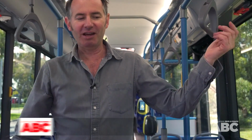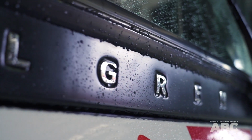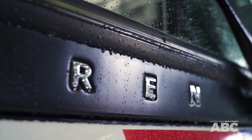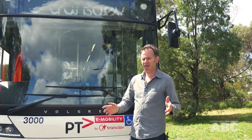We're in beautiful Melbourne today to test drive this bus. You may be asking what this bus is. This bus is a Volgren-BYD collaboration. Volgren is Australia's largest bus builder and manufacturer of bus bodies in the country. Transdev are the lucky purchaser of this first electric, pure 100% bus.